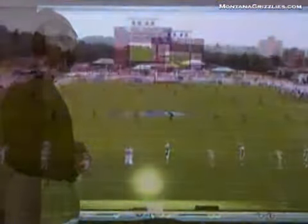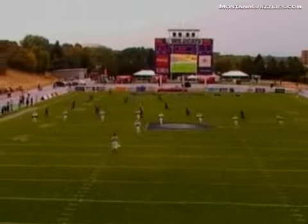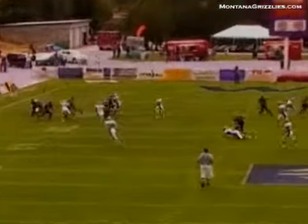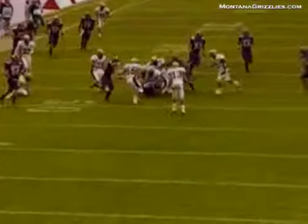Take a look here. And right here, you can see it. They've got a pretty good kick. They've got it squeezed into the boundary, and here they come. He makes a move, and he just cuts back. He makes people look like they aren't good tacklers when they are.